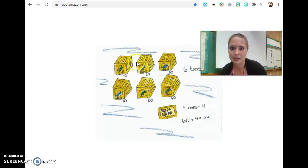So 10, 20, 30, 40, 50, 60. We're counting by tens, so that's 6 tens or 60. And then we just have these 4 extra, just 1, 2, 3, 4. So 4 ones or 4. So if I take the 6 tens and the 4 ones, 60 plus 4 makes 64. So they caught 64 fish.